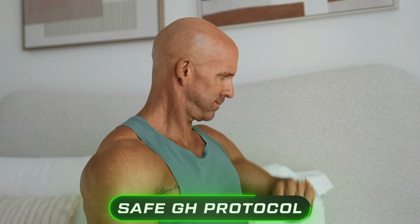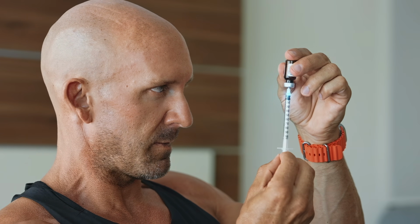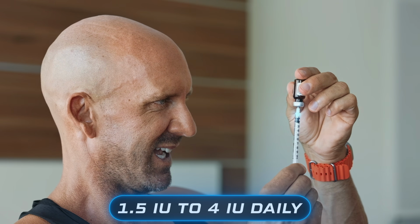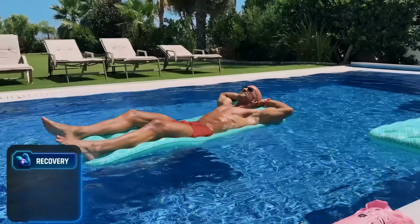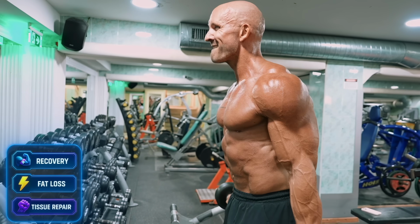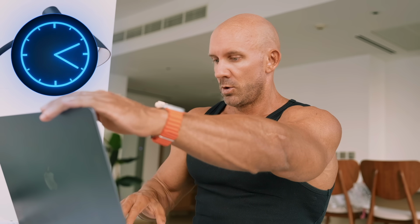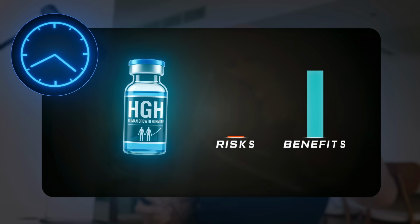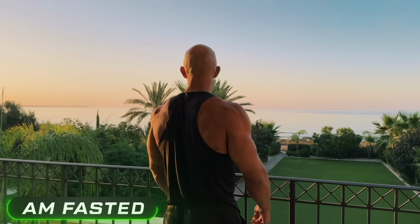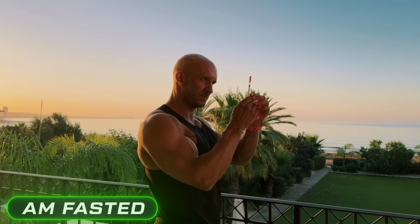So to fully answer that question, I'll show you how to run GH the smart way. An effective window is 1.5 IU to 4 IU daily. Here the user will see recovery, fat loss and tissue repair without going into reckless territory. The timing matters just as much as the dose. You put GH in when insulin is high, you'll blunt its benefits and spike the risks. But if you inject it fast in the morning or align it with deep sleep, now growth hormone works like the youth signal that it was meant to be.